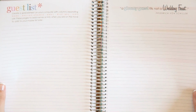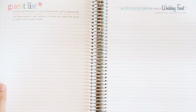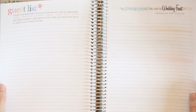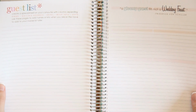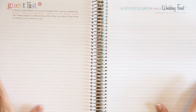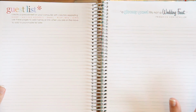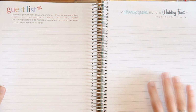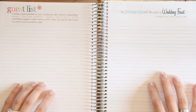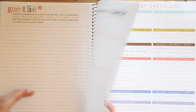There's also a section for guest lists, and I don't think I'm going to be using this because we have a lot of people on our guest list, and I think it'll be a little difficult to store it all on these pages, so I have to think of a different way to use this. So if you have any suggestions that have to do with guest lists but don't have to do with the actual list itself, I would love to know your suggestions.